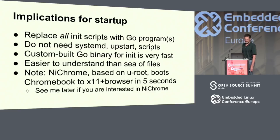There's kind of an interesting implication here for startup, which is that all the init scripts get replaced with one Go program, one or two. And that leads to things coming up really fast. And at least from my point of view, I don't need to look at unit files and scripts and stuff, right? I look at one program for whatever platform I'm on, and I understand the boot up, and it's really fast. So we actually have a project for Chromebooks where we can boot to X11 in a browser in 5 seconds, and you know this speed is part of that.